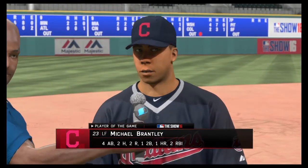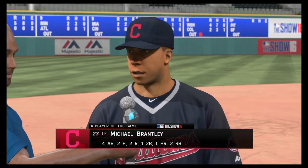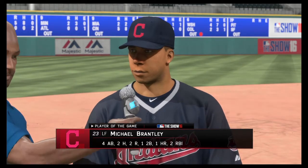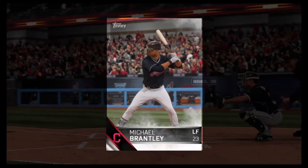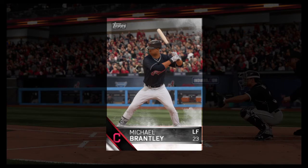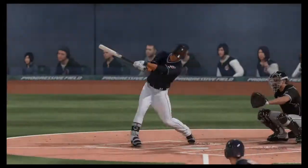And guys, little doubt that the big bat here tonight belonged to this gentleman right here, Michael Brantley. What a performance he turned in. He's our tops player of the game. Yeah, I think in the end, this really could have been anybody's award, but what the heck? Let's go ahead and give it to this guy. He's as deserving as anybody.